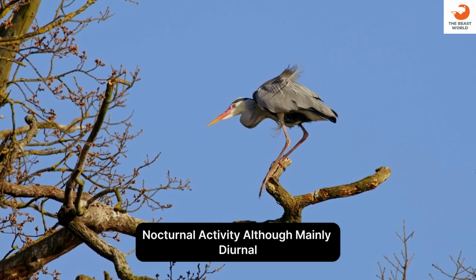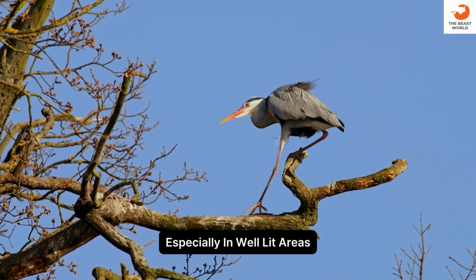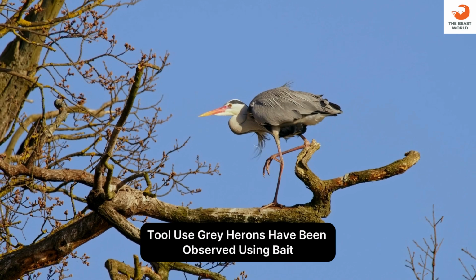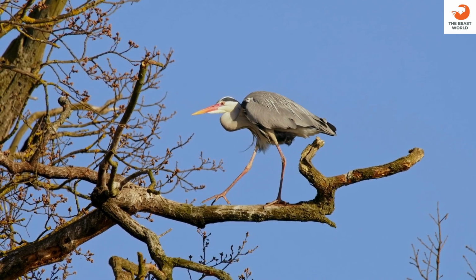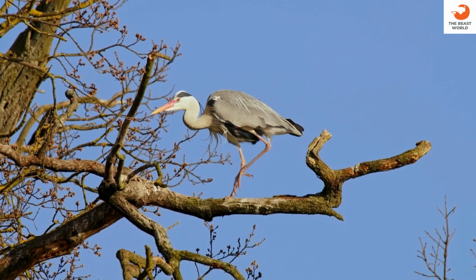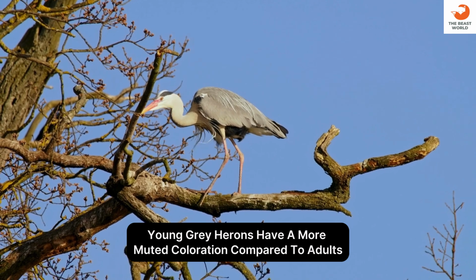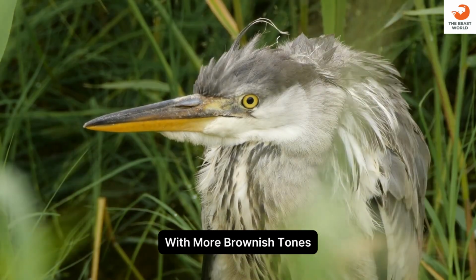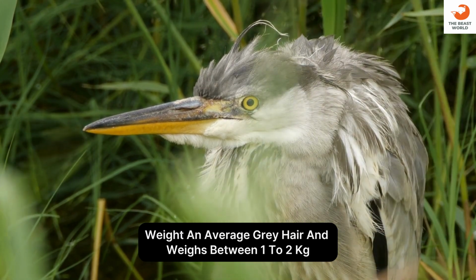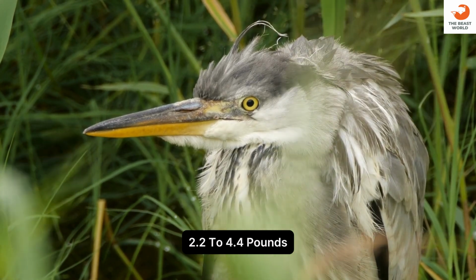Nocturnal activity: although mainly diurnal, they can also hunt at night, especially in well-lit areas. Tool use: gray herons have been observed using bait, such as bread or insects, to lure fish closer. Juvenile plumage: young gray herons have a more muted coloration compared to adults, with more brownish tones. Weight: an average gray heron weighs between 1 to 2 kilograms, 2.2 to 4.4 pounds.